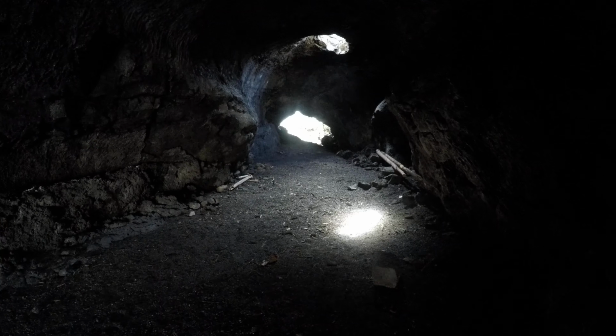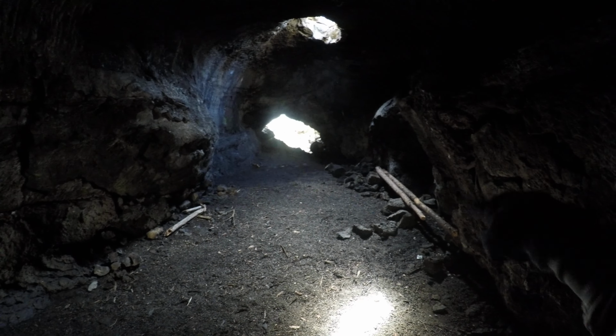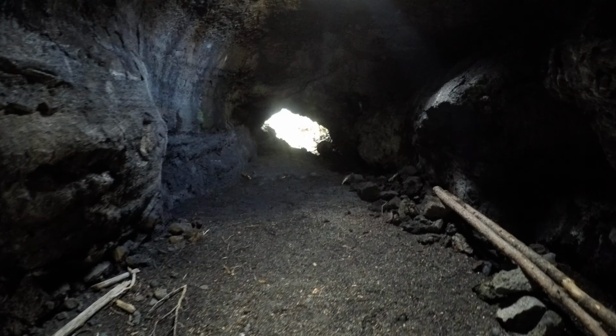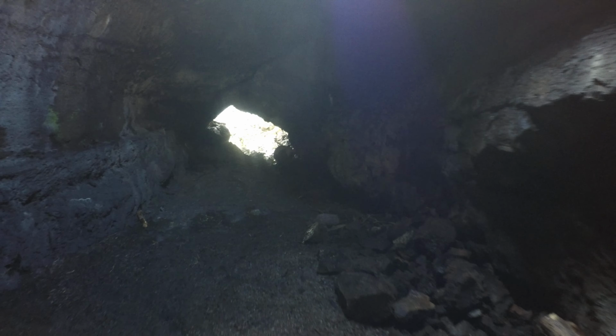Wow, I hope my camera's picking this up. My camera doesn't have very good low light performance. Look at that, somebody stacked up some rocks and trees to make a bench here. Guess they decided it's a good place to sit and have a picnic. Of course, you're not really supposed to eat inside of a cave, but I don't know why else you'd be sitting here.